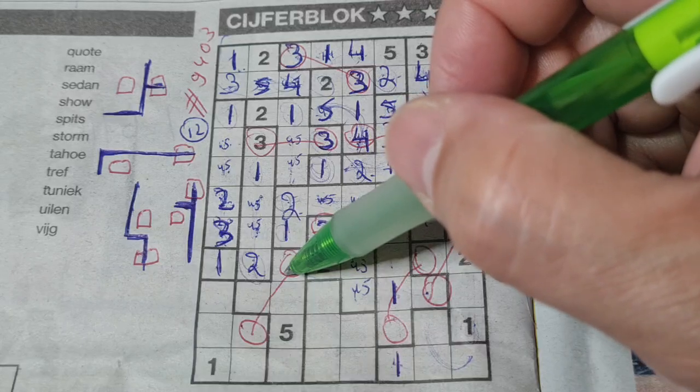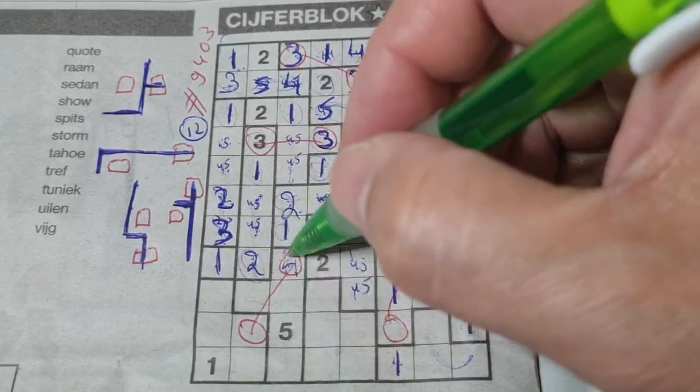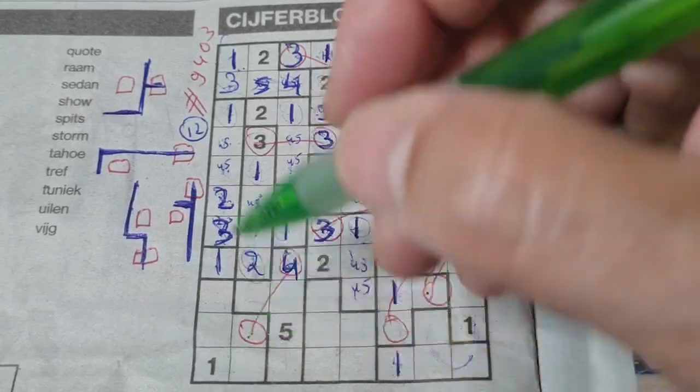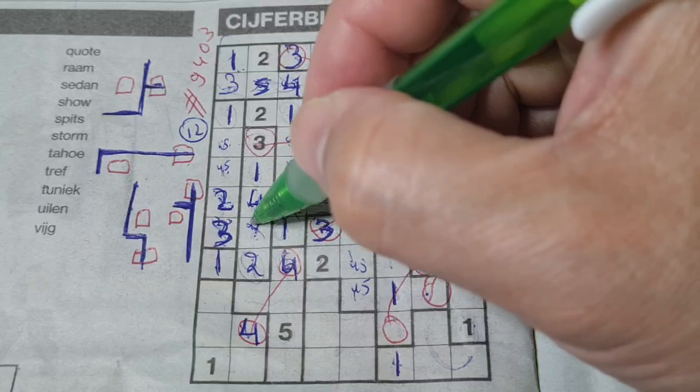I think this box should be a 4 because it can be 1, can be 2, can be 3. Should be a 4, can be a 5. We have a 5 in the same area. And this one is connected with that box, so it should be a 4. 4 and a 5, we have a 4 now, no 4 there. 4 should be here, and a 5 goes there.